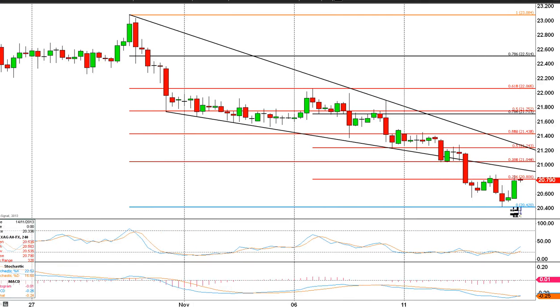So we've got some resistance around 2080, 2090. That's been holding this bounce so far. That was our first target for yesterday, and it was hit. If we can just get through this trend line, which is around 2090-95 area, we'll go on to 2105.